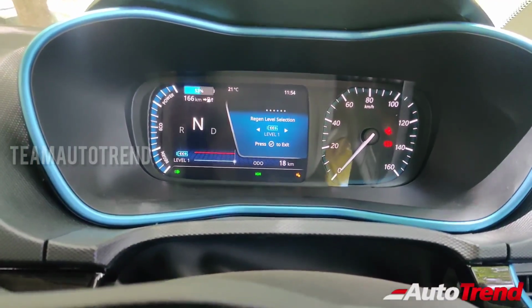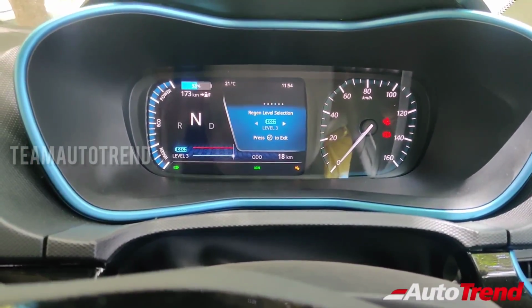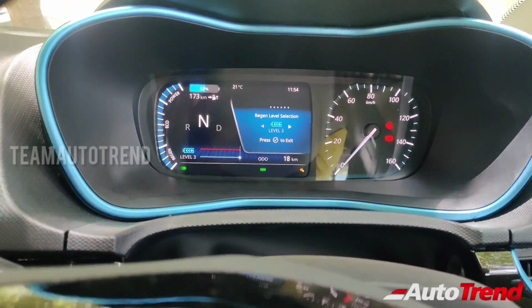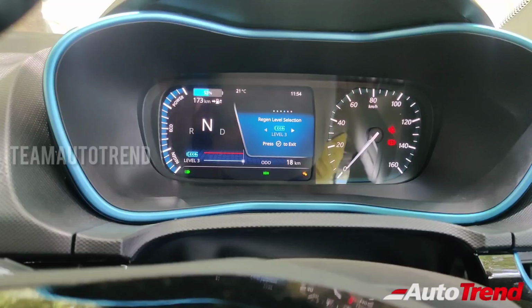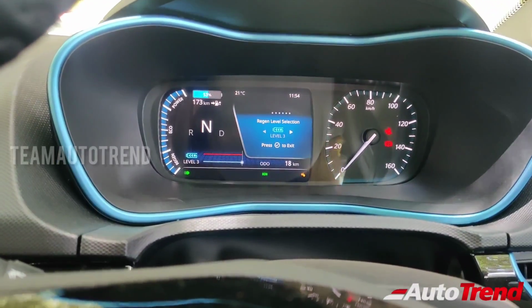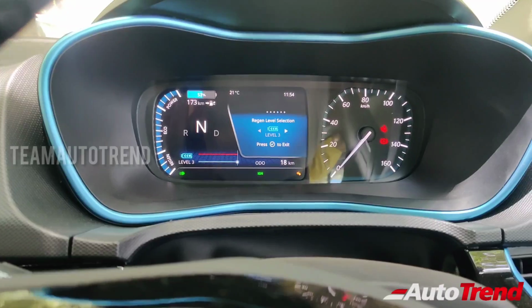However, if you set the regen in level 3, then it gives you the maximum level of regenerative braking, which means you barely have to use the actual brakes of the car, only if you essentially want the car to come to a full stop. So regenerative braking is a welcome addition on the Nexon EV range.